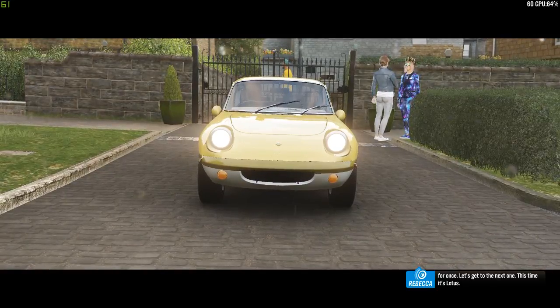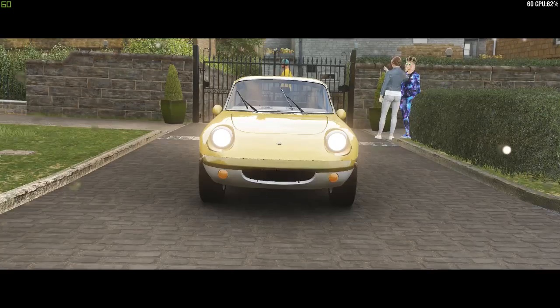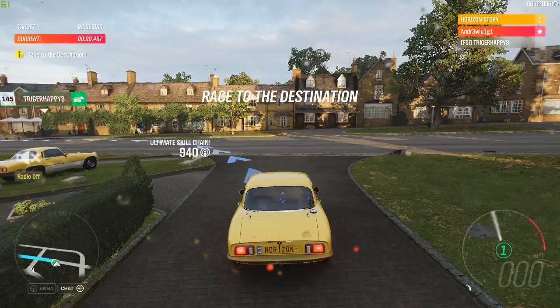This time, it's Lotus. I remember this thing very well, but in motorsport. I think you're thinking what I'm thinking.